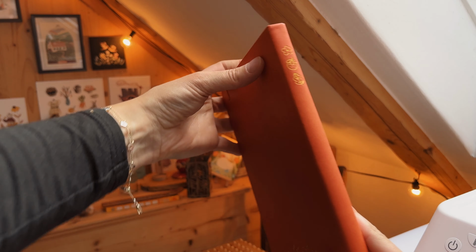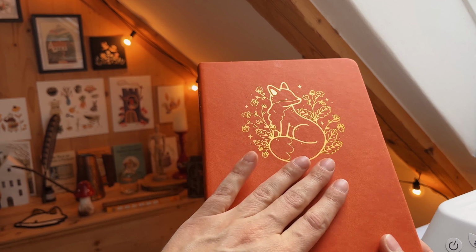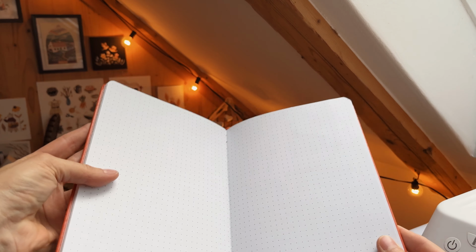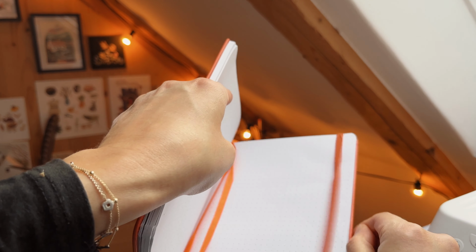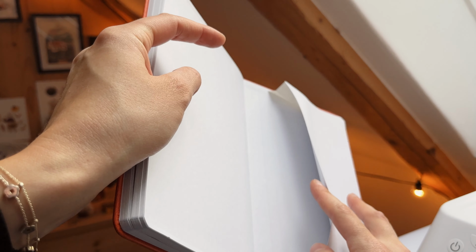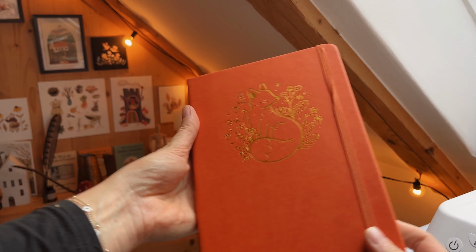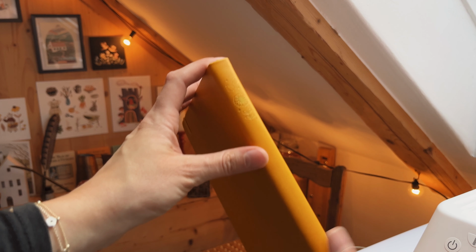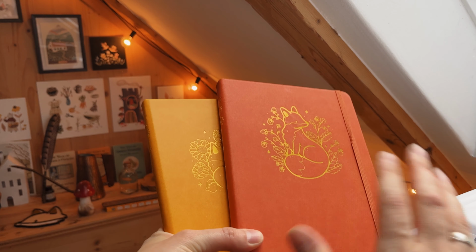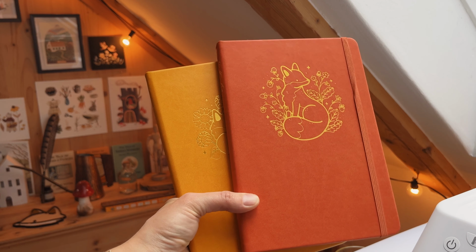I have my logo on the back, and then there is something on the spine, and on the front it's embossed and gold foil. It has dotted pages, two of these ribbons, and of course an elastic. On the last page, there's also space to put your stickers or anything else in. Really nice. And that's the orange one with the sunflower fox. The spine is looking like this, and also my logo on the back. And this one is also dotted. I have 100 of each, so now I need to sort them into A grades and B grades. But I really love them all.